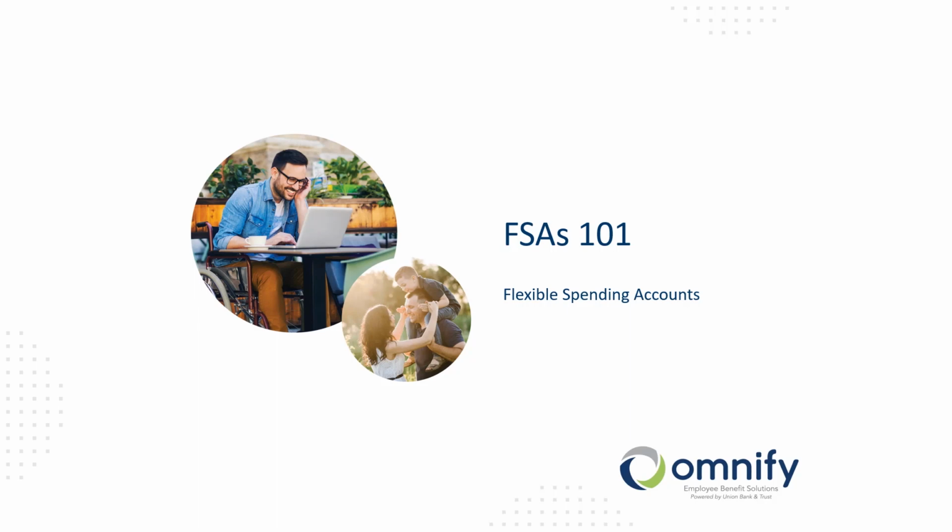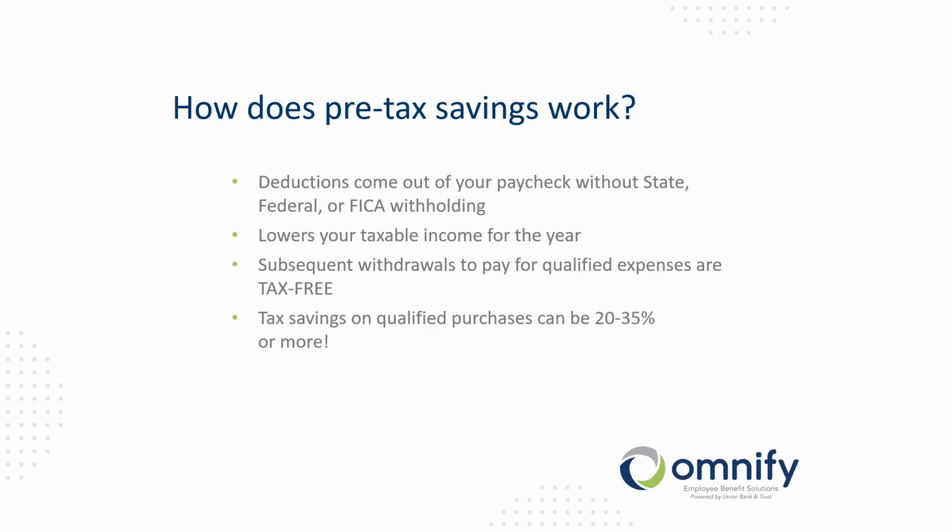Today we're going to be talking about some flexible spending account basics. So how exactly does that pre-tax savings work? Deductions are going to come out of your paycheck without that state, federal, and FICA tax withholding. This does actually lower your taxable income for the year, and any subsequent withdrawals of those funds to pay for qualified expenses are tax-free. Tax savings on those qualified purchases can be anywhere from 20 to 35%, or sometimes even more, depending on your tax bracket.